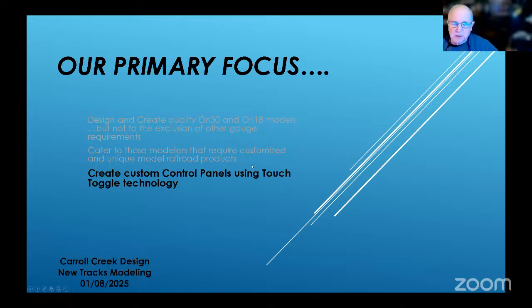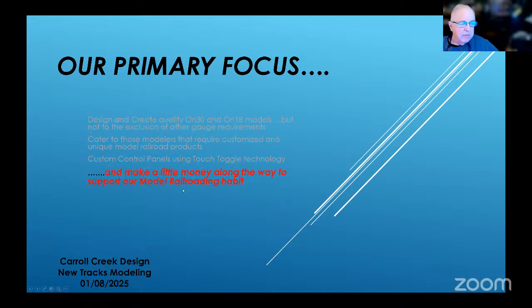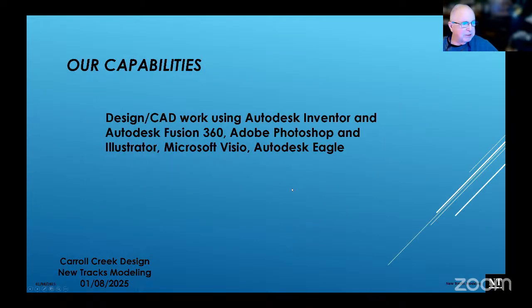Also, and this is kind of a little add-in, is to customize and create custom control panels using Kevin Hunter's touch toggle technology. And lastly, I added this in, it's to make a little bit of money. I think anybody that's in business, if they don't have that in the back of their mind of why they're in business, the fact is they're trying to make a little bit of money to support their hobby or their life. They're not telling the whole truth. So anyway, those are the reasons why we got into the business.